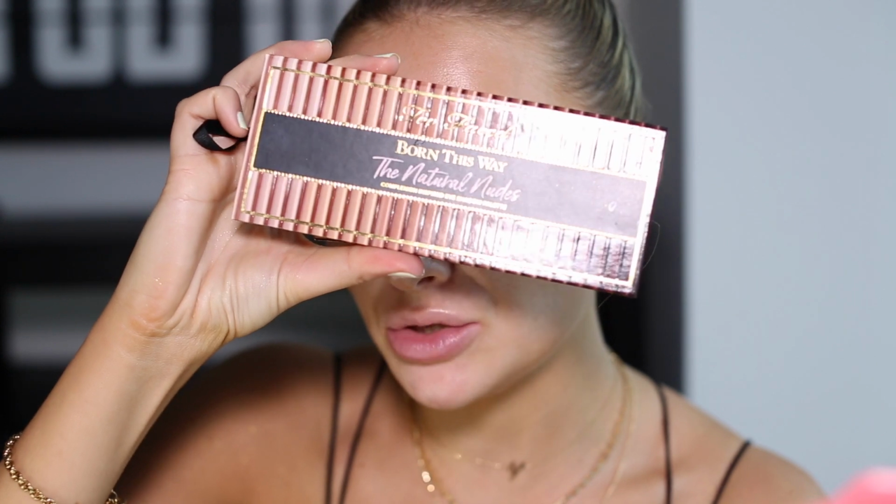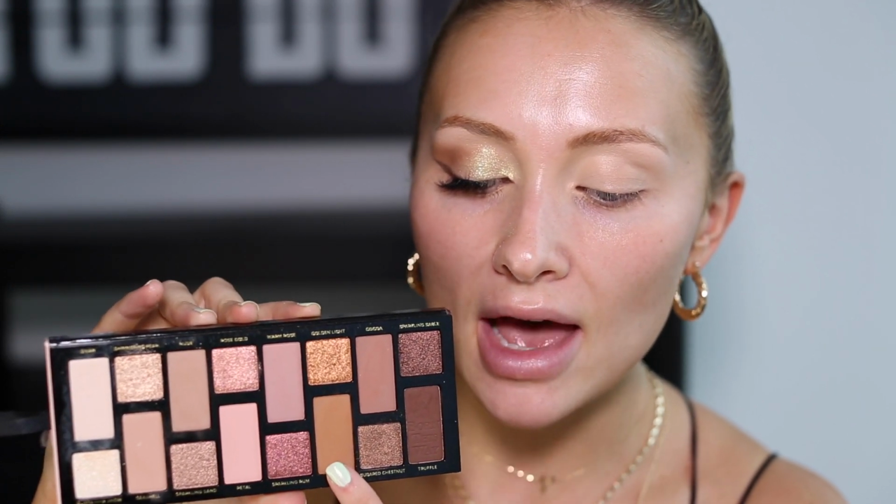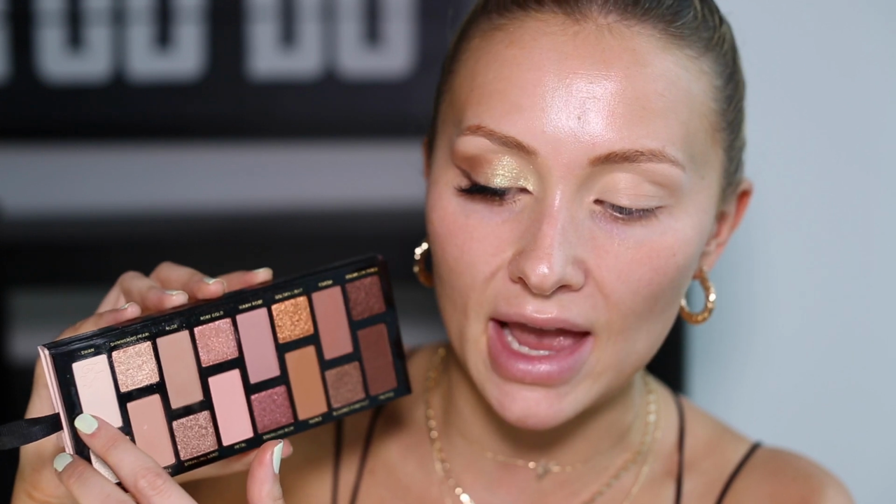So I'm using two palettes in today's tutorial. The first one is this Too Faced Born This Way Natural Nudes palette. This one I love, I use it actually quite a lot. It's great for every day because it's got some really good brown shades in it, but I also love it for other looks as well. So in this, I'm gonna use the color Maple, which is this one here, and then I'm gonna use the white shade as well at the end. So I'm gonna start off with the white shade.